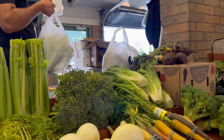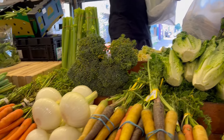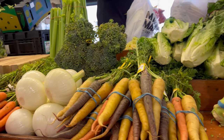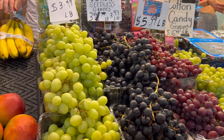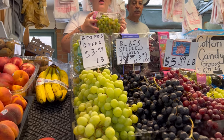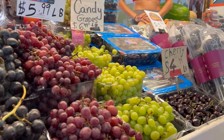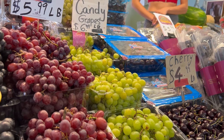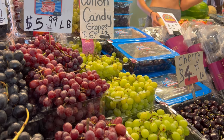My favorite person got us all ready to go. My pleasure. Just want to do the grapes. Let's do some grapes. How much? What about this size? Oh, that's the same size? Okay, so the box comes with 3.5 pounds. You don't have to get the whole box if you don't want it. Oh, it's charged for 3, but if you just want 1 pound.